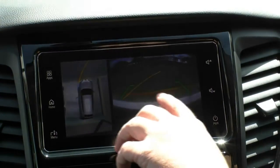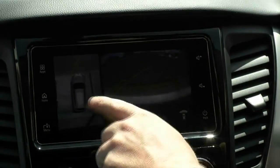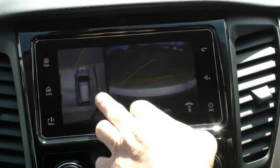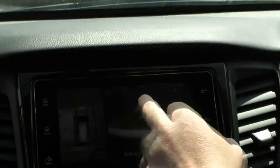That's going to give you about 30 centimeters in front of the car, and it also gives you the line as you turn the wheel, so you can see where the car's going and where this back line's going to cut across that curb there the way we're driving.